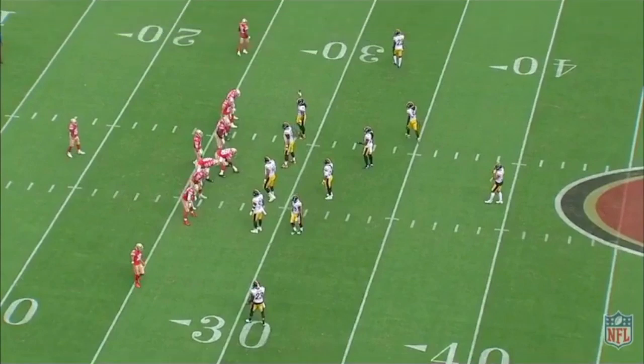Owen Straley, Steelers Depot here, back with my 2019 series reviewing the Steelers cornerback position. And today we're going to take a look at the Steelers' primary left side cornerback in Joe Haden.